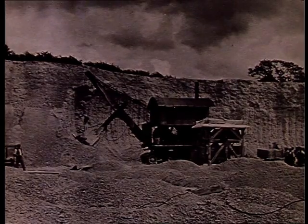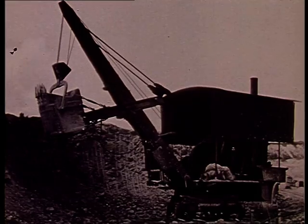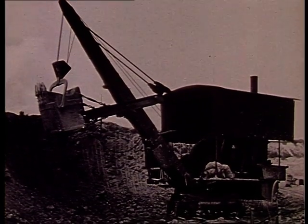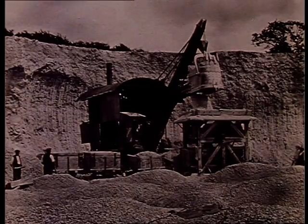This, in case you didn't know, is what our grandfathers knew as a steam navvy. In 1909, this one was the very latest model, fresh from the manufacturers in Lincoln.